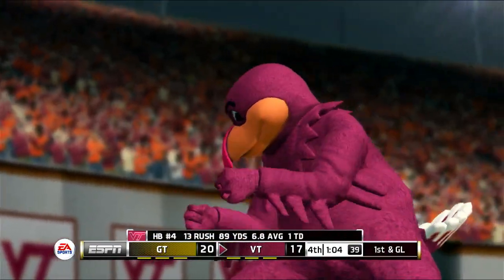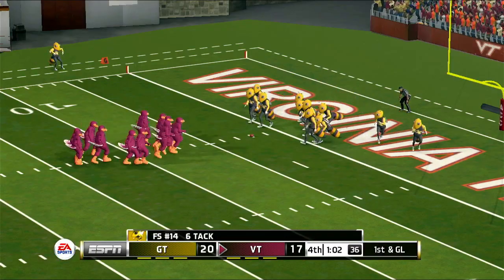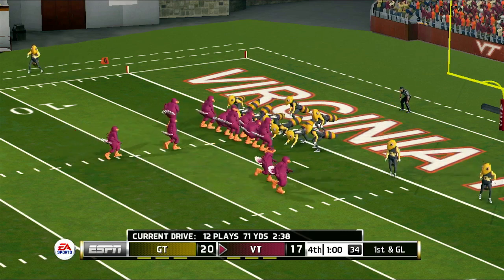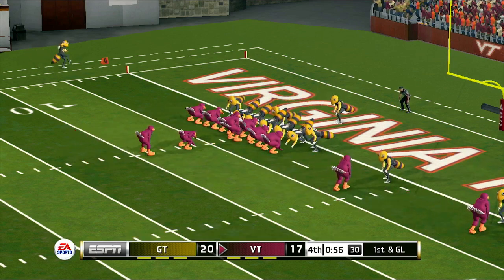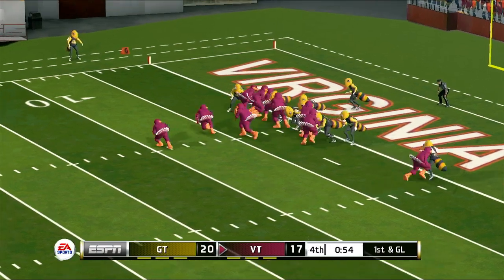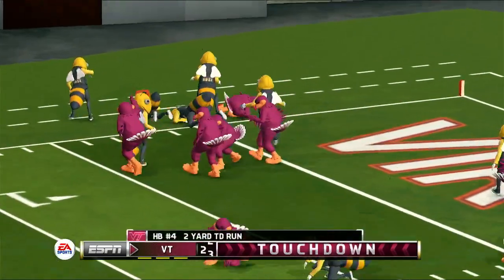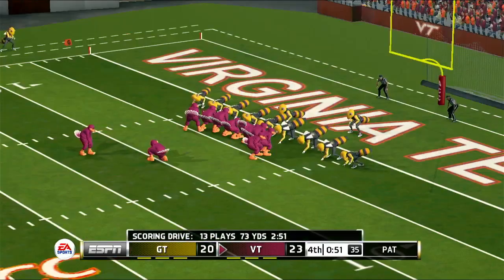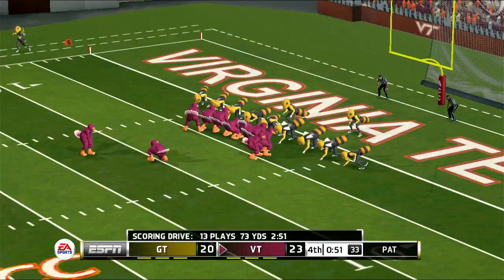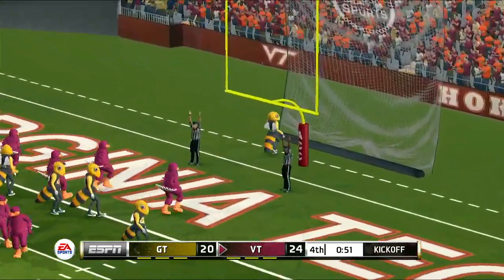Remember, the clock is a big-time factor here. They're driving late in the game, maybe to decide the outcome of the game. You got to keep an eye on that clock as you move the ball down the field. Defense and their short yardage package. He laterals. Touchdown, and they take the lead. He makes the PAT.